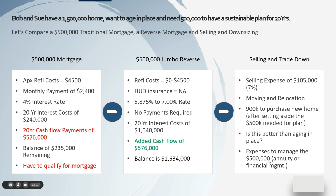One more quick example. So this is a $1.5 million home. They want to age in place. They need $500,000. So kind of the same picture, just maybe twice as big. So a $500,000 mortgage over here, you'll see the expenses, $4,500 for refinancing costs. They've got a payment of $2,400. Similar interest cost, $240,000 in interest expense over 20 years. But payments of $576,000. So you've got quite a bit of cash flow going out, a balance of $235,000.